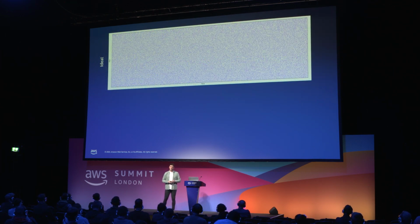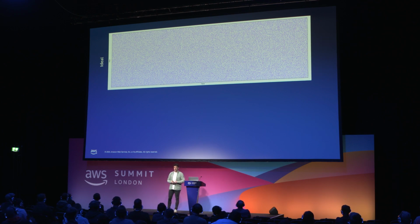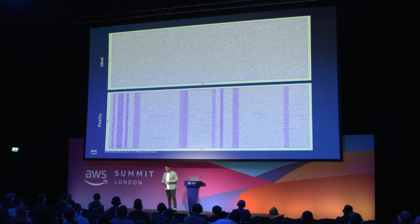So here we have an infograph, and essentially on the x-axis we have time, and on the y-axis we have the keys of your data. So essentially we're showing your data access over space and time. Hands up who has an application that looks like this. Didn't think so. Most applications look like this. Every now and again, you get a burst in traffic, and every now and again, you get a hotkey.